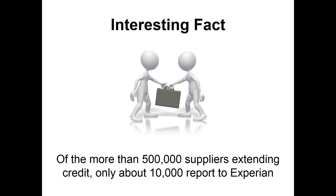So of more than 500,000 suppliers extending credit, only about 10,000 report to Experian. This is an interesting statistical fact, but I put it on here because it applies to everybody in the business credit world. If you want to know why it's so hard to build business credit, I just showed you why in one fact. Because a ridiculously small percentage, and I don't know what percentage that is, I'll figure that out.